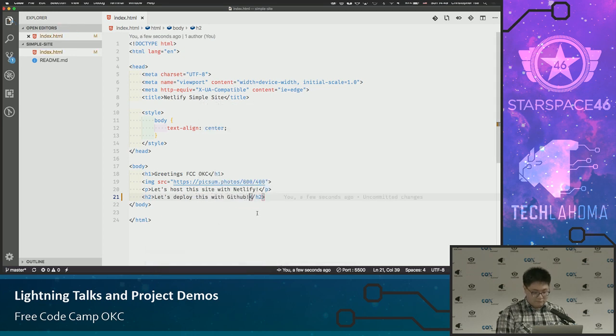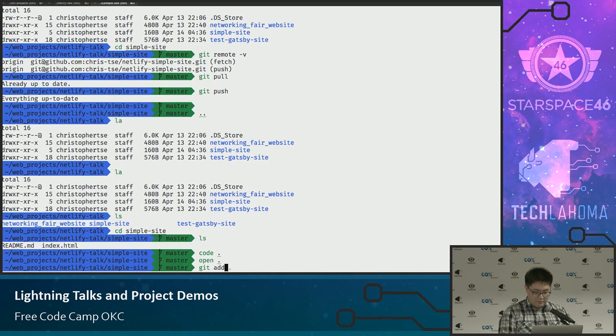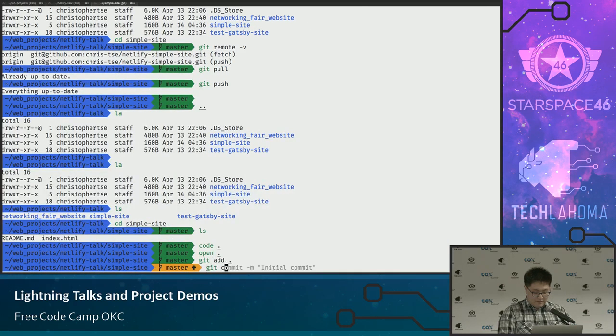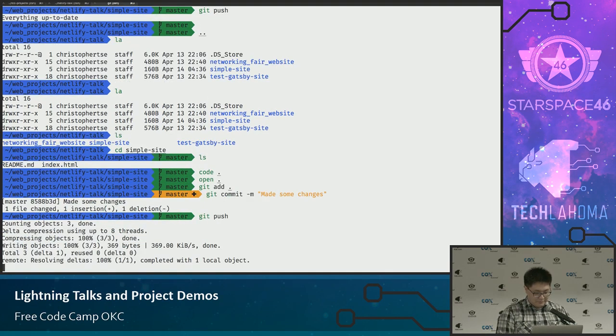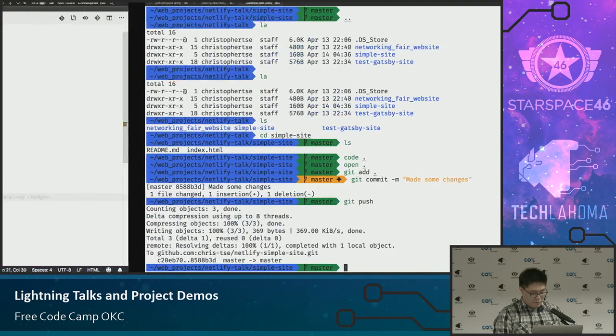That should do it. And so we can add it, commit. Let's do "made some changes." Bad practice for commit messages. Don't do this. And we can git push. All right, so that's pushed.